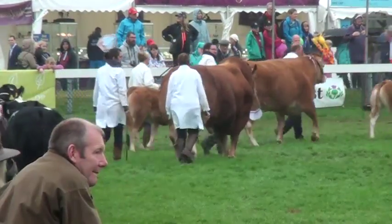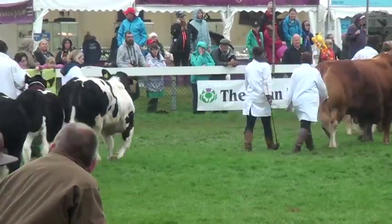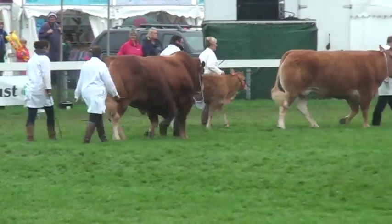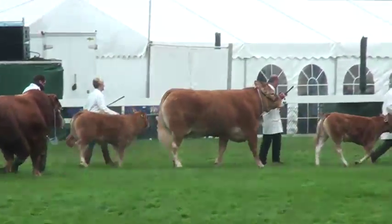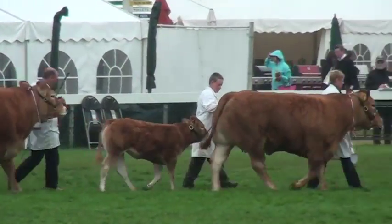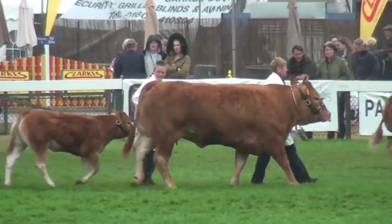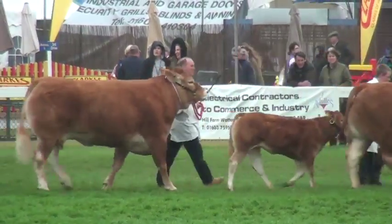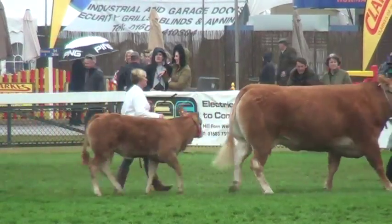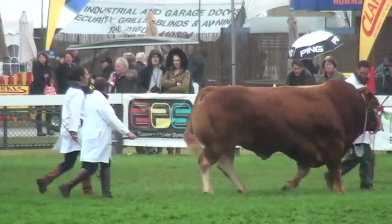I hope you've enjoyed your parade. I hope we see you tomorrow morning for a competition in the ring, and also for the parade again tomorrow afternoon. Well, thanks to Mark Claverton for taking us through again a wonderful parade of cattle for the Royal Norfolk Show. Again, the standard so high, and a great tribute to all the exhibitors.